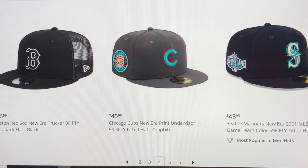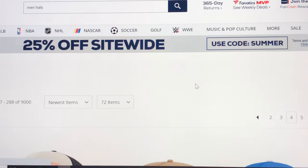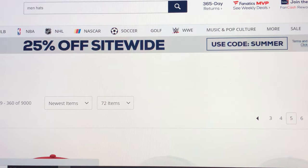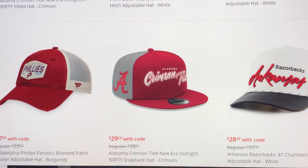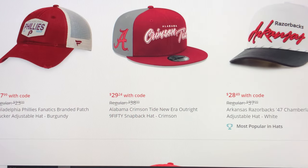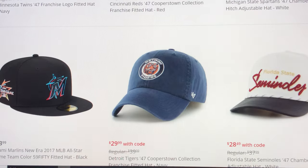All-Star Mariners from '01. All right, we're 4 pages in. Moving on to page 5. Phillies hat there. It's a decent looking Alabama hat. Arkansas hat. You have the Reds. Marlins with the All-Star Game logo from 2017.